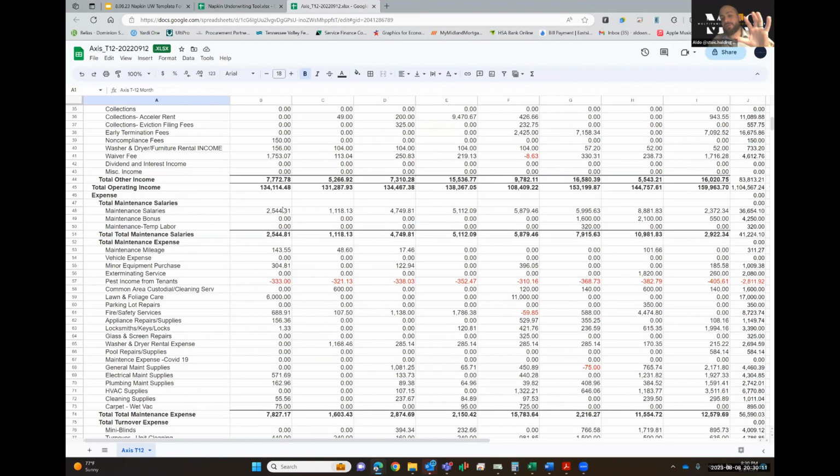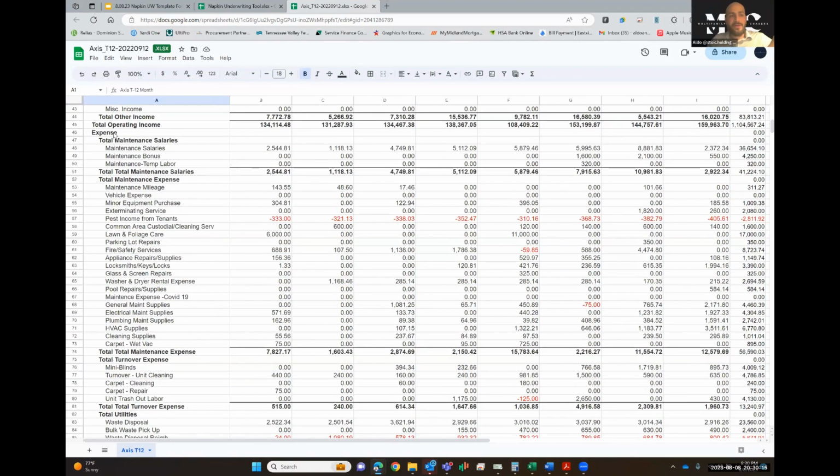This is a profit and loss statement from an old deal. And you can see all the expense side from here all the way down. You look at salaries that you pay to the people that work here, whether it's your maintenance person, your property manager, if you have one, your administrator, your on-site manager. If you have a salesperson, it's coming out of here.